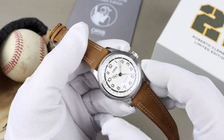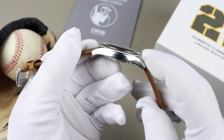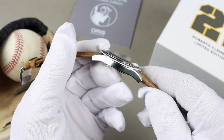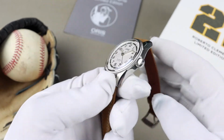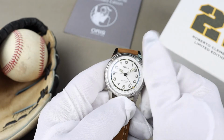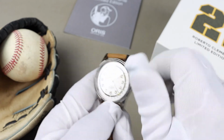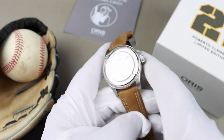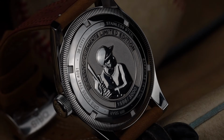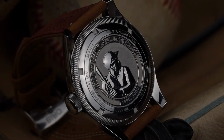Framing in the dial and the domed crystal is that beautiful bezel. It's actually slightly sunken into the case at the lugs. The top of the lugs have a finely brushed finish. The rest of the case is completely polished, with the crown being on the larger side like it is. It's about as easy as it gets to grip and adjust the time. Got a nice winding action. It is a screw down crown and signed Oris. The case back has the image of Roberto Clemente at bat and has Roberto Clemente Limited Edition above that, along with some of the usual specifications around the perimeter of the case back.